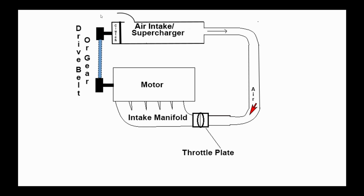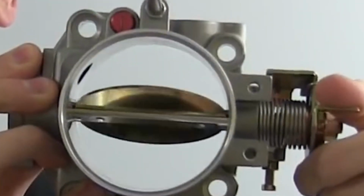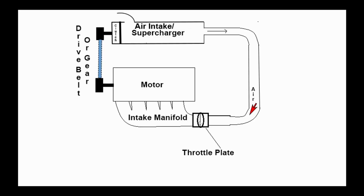So the air comes in the air intake, goes through a passageway, and then gets to the throttle plate. Now the throttle plate is literally an opening. It opens and closes and allows air to come in either faster or more slowly. The more you pull on that accelerator, the more gas you give it, of course, the more air the engine is going to need. So the more this plate opens up, so that it lets more air in.